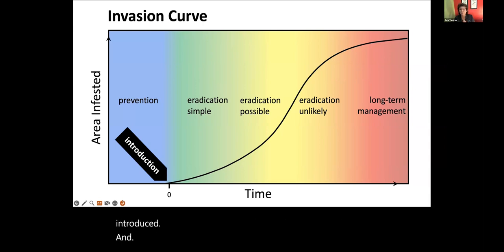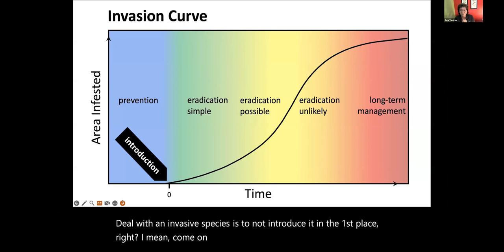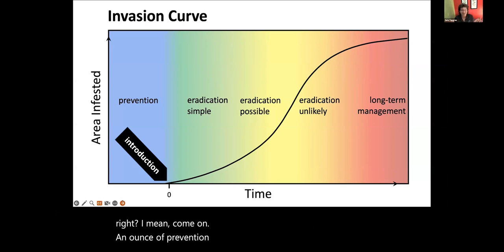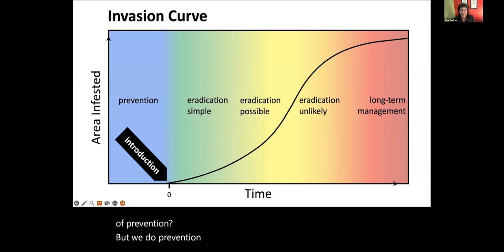The single most effective way to deal with an invasive species is to not introduce it in the first place, right? I mean, come on. An ounce of prevention, right? Is there a truer saying than an ounce of prevention? But prevention fails sometimes, doesn't it?